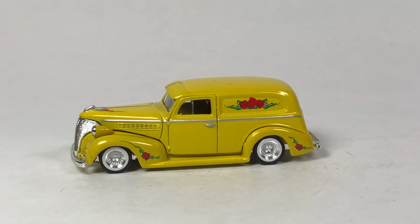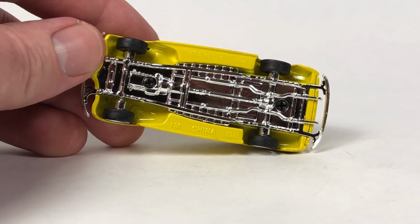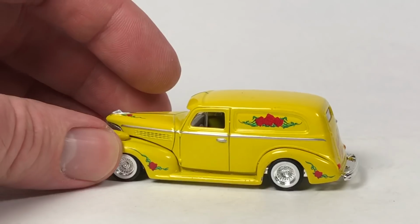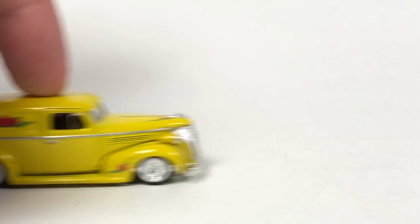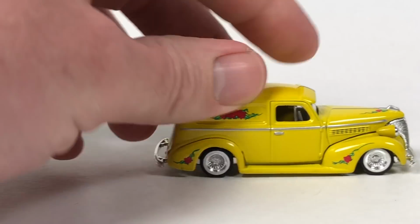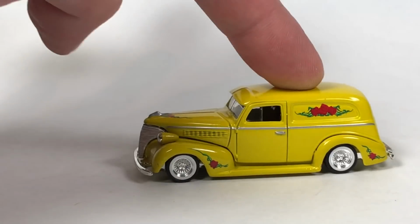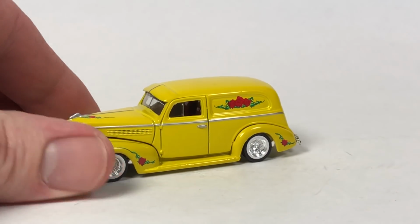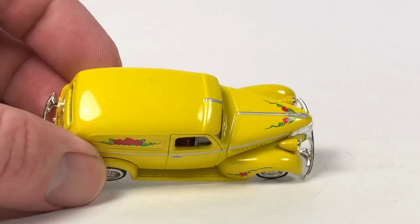Okay, pretty good looking. I don't think I like it as much as the blue one that we just looked at. Again, no opening features. Again, plastic base, metal body, rubber tires. It's riding real low to the ground. This one rolls, but it's got some sort of bump in the tire that's making it sound like that. Pretty cool little piece though.